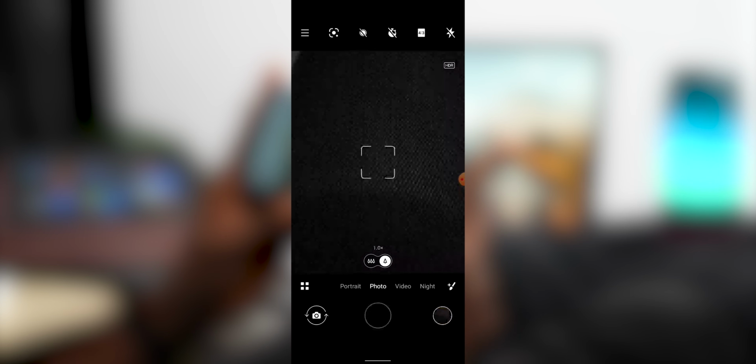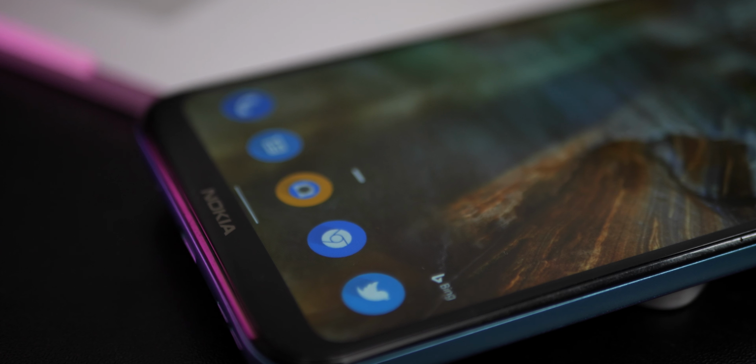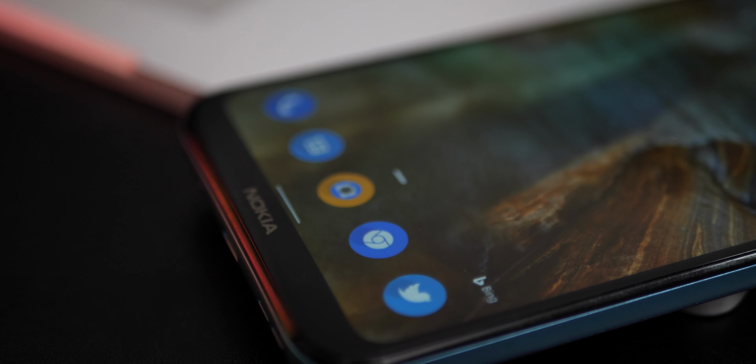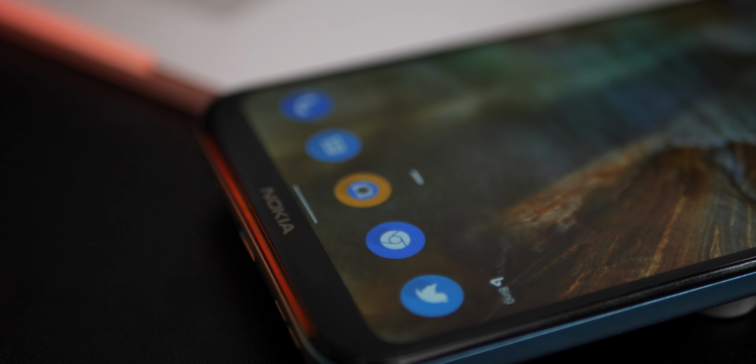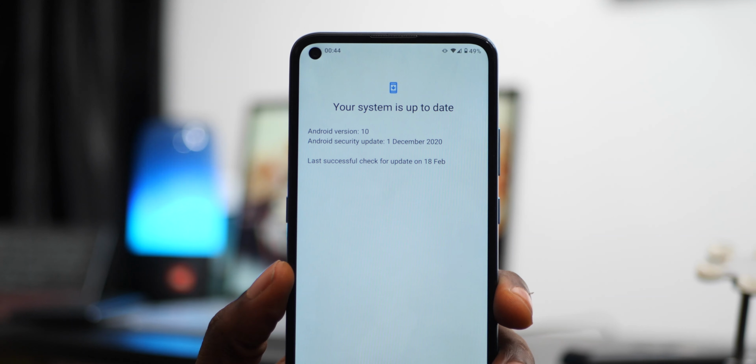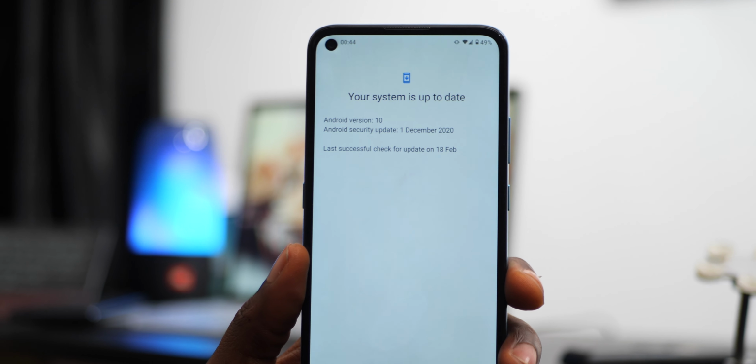Other users had this problem as well. For a brand that prides itself in the software prowess, one would have expected such a problem to be fixed swiftly, but that was not the case. It was eventually fixed with a software update, thankfully. As of now, we are still on the December security update.